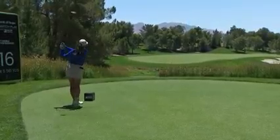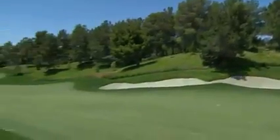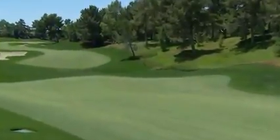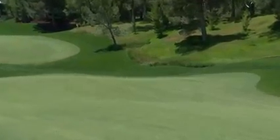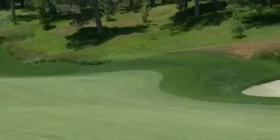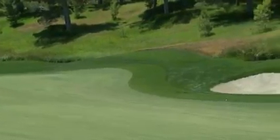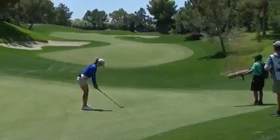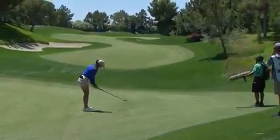Needs to conjure up one of her patented 280-yard drives, and that was hammered. 305 yards down to the end of the fairway. She's going to get almost all the way there on a little bit of an upslope. Might be just what she needs. She could potentially use her length to get a nice cushion, put away, and desperation time for Lynn Grant.